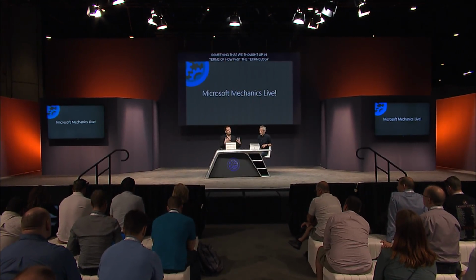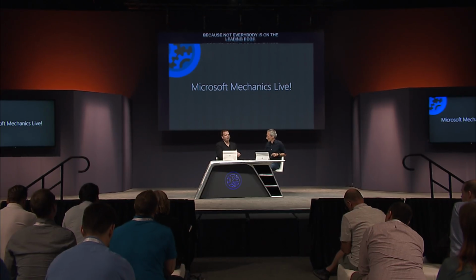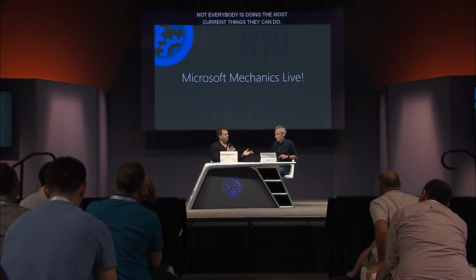Right, so if you're in IT, and I think most of you are, this is really something that we thought up in terms of how fast the technology is moving. Some of the feedback that we get all the time is there are changes coming out monthly, sometimes weekly, and we want to be able to keep track of what's new and what's there and what's coming, but also how do I take those options and make informed decisions based on what I have, because not everybody's on the bleeding edge, not everybody's doing the most current things that they could possibly be doing. So this gives a way to set where you're at and then figure out your next steps and the options that you have and the capabilities that we cover in terms of Microsoft 365.